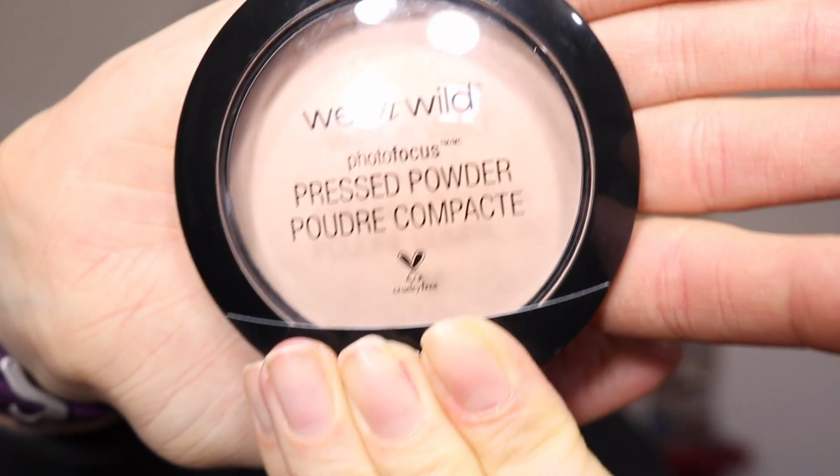Wet n Wild has it on their stuff, and NYX has it on their stuff. Milani, I do not believe they have it on any of their stuff, but they are a cruelty-free brand. Essence is cruelty-free. They don't have the cruelty-free stamp, but they are cruelty-free.